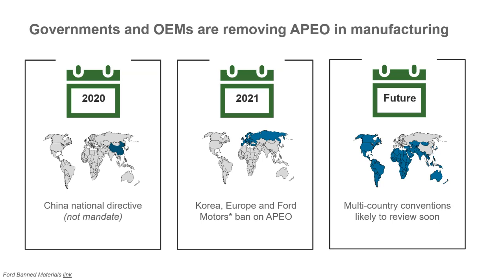We also saw movement from companies like Ford, who've gone to their suppliers and said, we no longer want or need these materials in our manufacturing lines. So in 2021, certain specific regions took action immediately to begin to remove those materials from their manufacturing processes. And when we think about the future, this trend isn't slowing down.